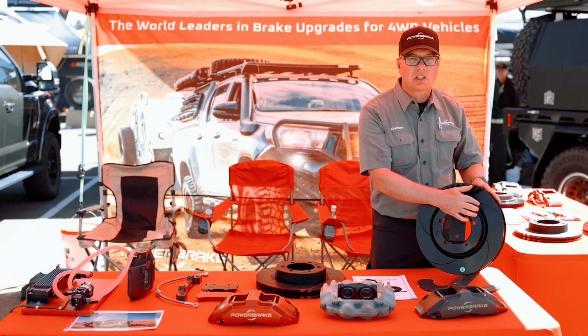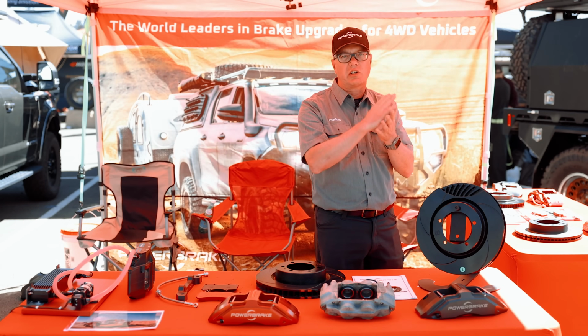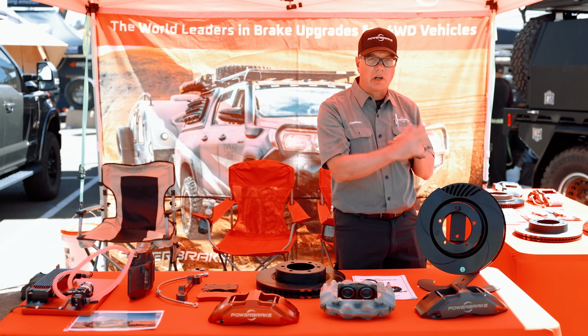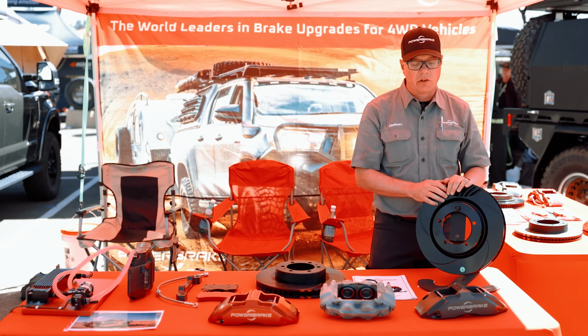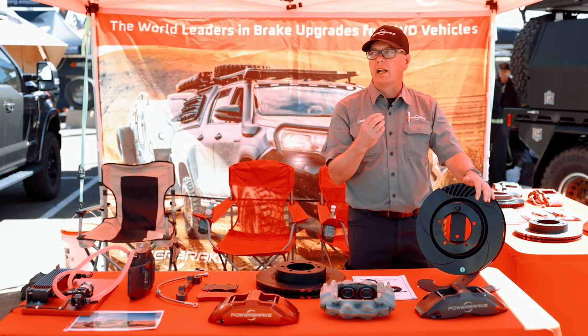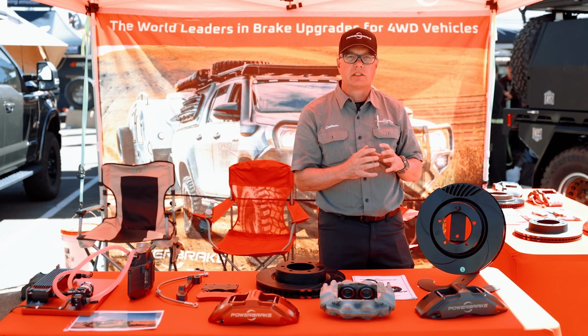Every single rotor has a slot pattern on it, and what that slot pattern does is it allows the pad to be scrubbed clean. So if you're going through any dirt or mud or anything like that, we'll scrub the surface of the pad, making sure that we're keeping friction material onto the rotor. And then the last thing is we paint it with this black paint. It's a dry fit, so we don't put any oil or anything on the rotor.